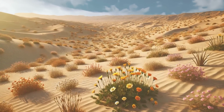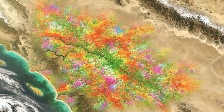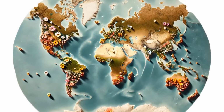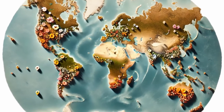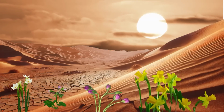Wildflowers bloom right in the middle of a hot desert after several years of rainfall in dry places. It's such a bright and colorful landscape that super blooms can be seen from space. This rare phenomenon can be observed in other arid places and deserts in western and southern Africa, Western Australia, and Chile. In all these places, the weather is very hot and dry in summer.